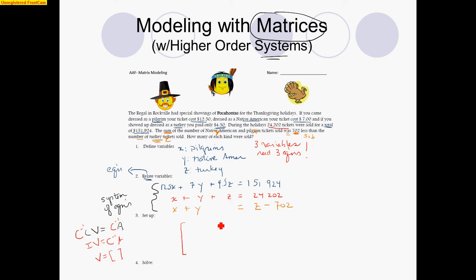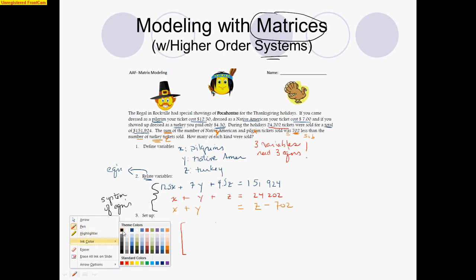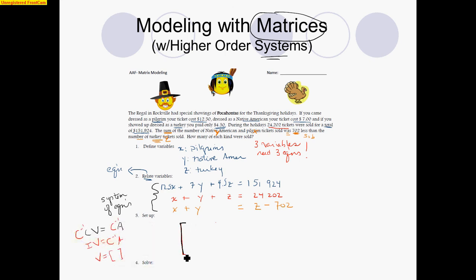This is going to be my coefficient matrix, times my variable matrix, equals, awkward space, my answer matrix. So my coefficient matrix is 12.5, 7, and 4.5. 1, 1, 1. Ooh, this is awkward. I need my Z over here.